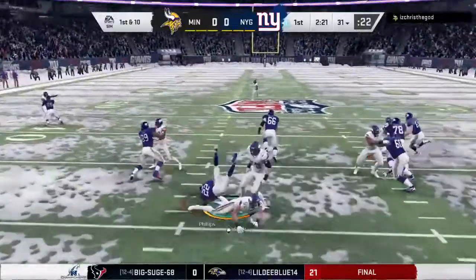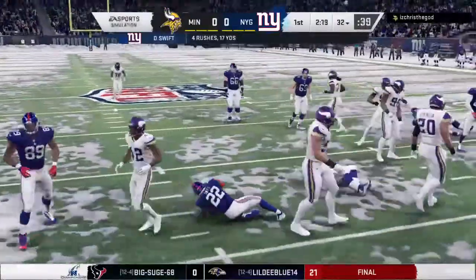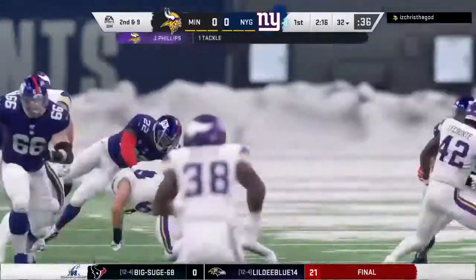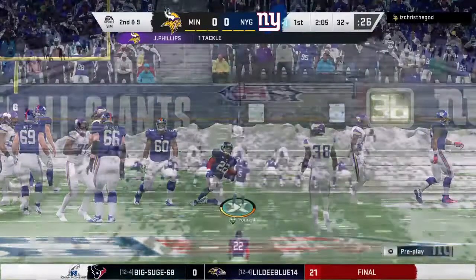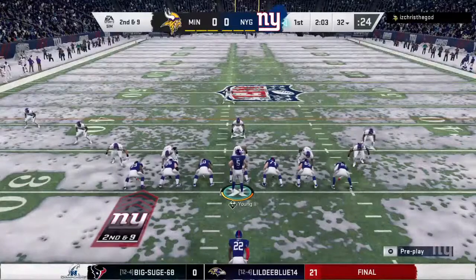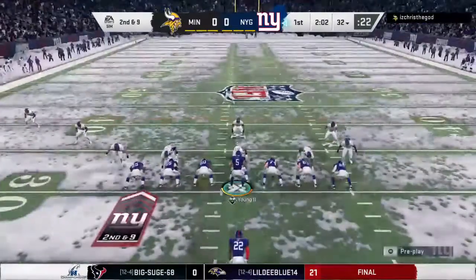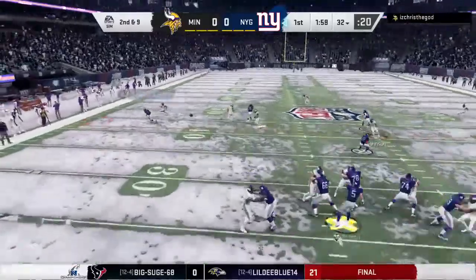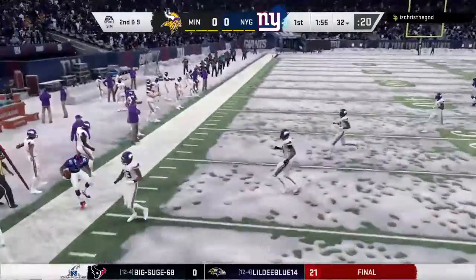Running game working. They'll stick with it on first down. And he'll scratch out only about a yard up to the 32. They tried a quick hitter inside, but that one was swallowed up, because what they're hoping is those big defensive linemen will take the bait and move laterally and open up a crease that they can run through. Didn't happen on that play.